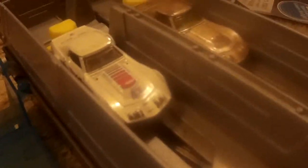Next up, we got Corvettes. I think it's a Stingray. I don't know, there's a lot of Corvettes. There's number 43 and number 69. Yes, it's 69. 3, 2, 1, go. That was a pretty close race, but oh, it looks like Petty got him.